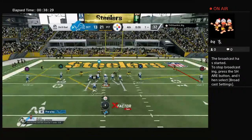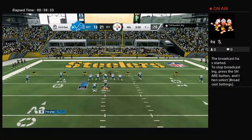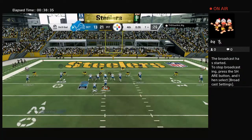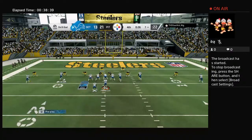Go, 30 base. Hey, team 6. Team 6. Check, 55 to mine. Check, 55 to mine. I got one.